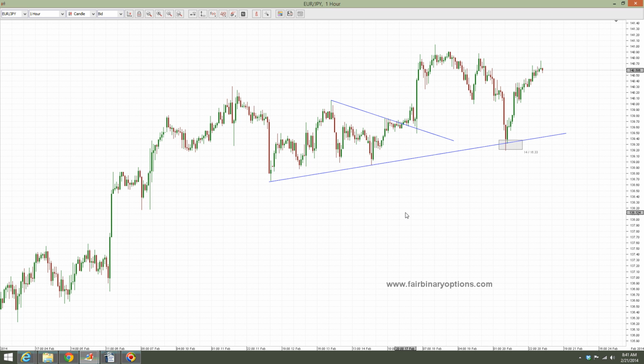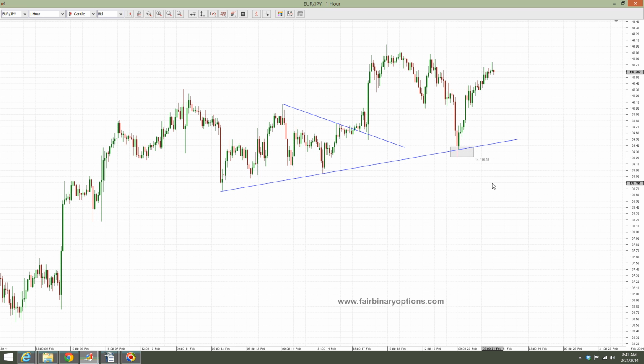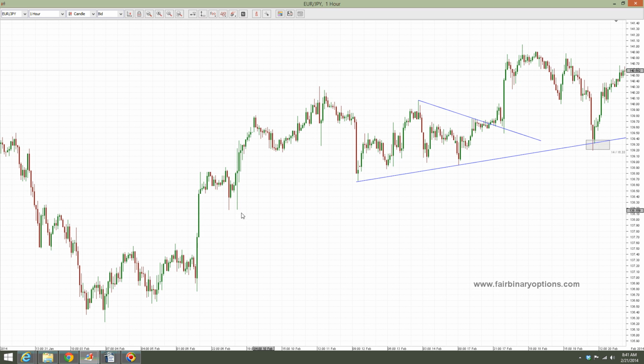Now, in terms of what price did after this brief dip here, this resembles also like a possible inverse head and shoulder. But the thing is that it cannot be labeled as an inverse head and shoulder, because those patterns are appearing after a downtrend. This is after a trend to the upside.